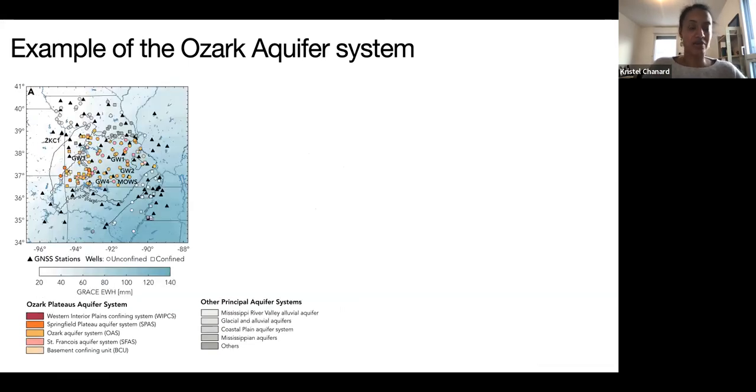Indeed, it's quite well instrumented. On the map, you can see that this aquifer has a lot of GPS stations that are the black triangles, and also a lot of groundwater wells that help us monitor variations in groundwater level. You also have, of course, on the back here, the annual variation in continental hydrology at the large scale that is measured by the GRACE data, and it's in blue colors in the back.